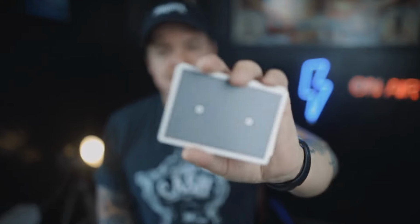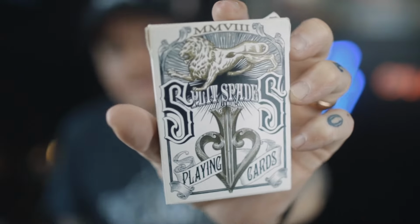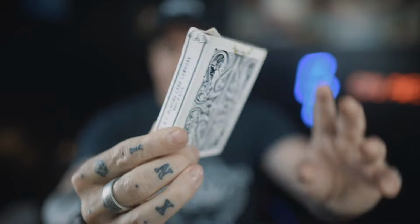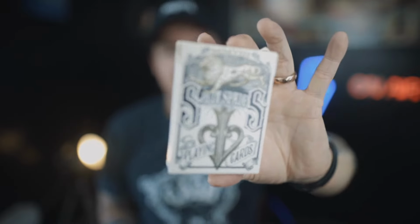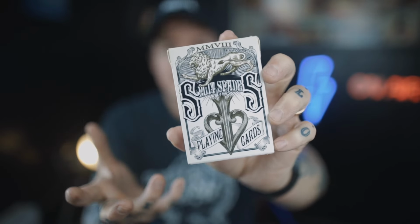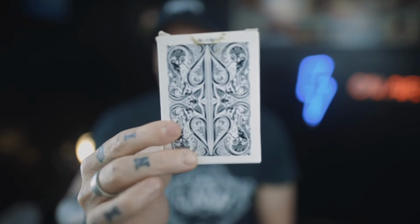So DMC Elites by Phil Smith and DMC number two. And on to my favorite deck of all time, David Blaine Split Spades, Lion Edition, first edition. I cannot express how much I love this deck of cards. They encapsulate everything playing cards should be, from the feel of the deck itself to the quality of the cards, and to the design itself.